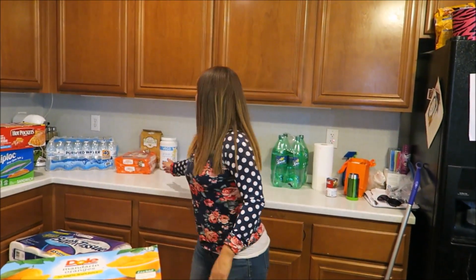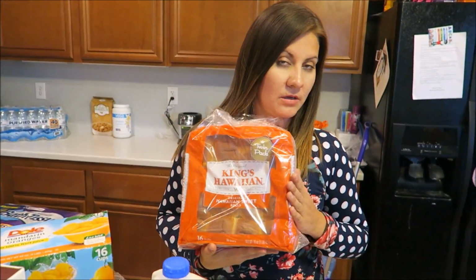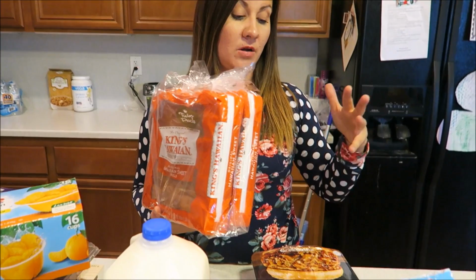So we got the King's Hawaiian rolls. If you saw, they tried to imitate them over there at the store with a cheaper one. I told him I was going to grab them, and I was like, wait, they look different. These aren't the right ones. The King's were all the way in the back, so I wonder if they're going to do away with them. I don't know. But these are really good with pulled pork.